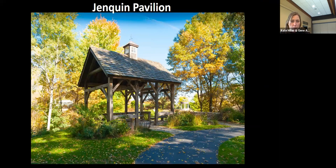That brings us to the Janquin Pavilion, and this sits in a natural clearing. The structure itself is built out of salvaged barn timbers, and it offers a panoramic view to the upper gardens. If you look, you can see on the left, way back here, that is the Captain Loose House in the Rose Garden. And to the right, you can see the Belvedere Gazebo overlook.